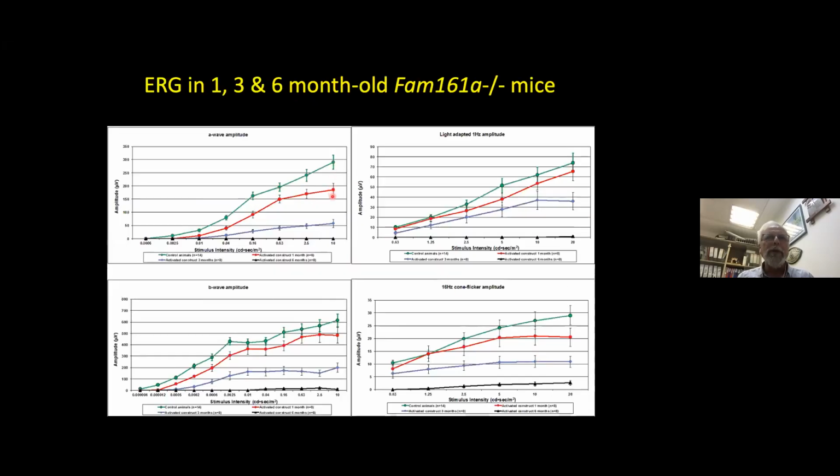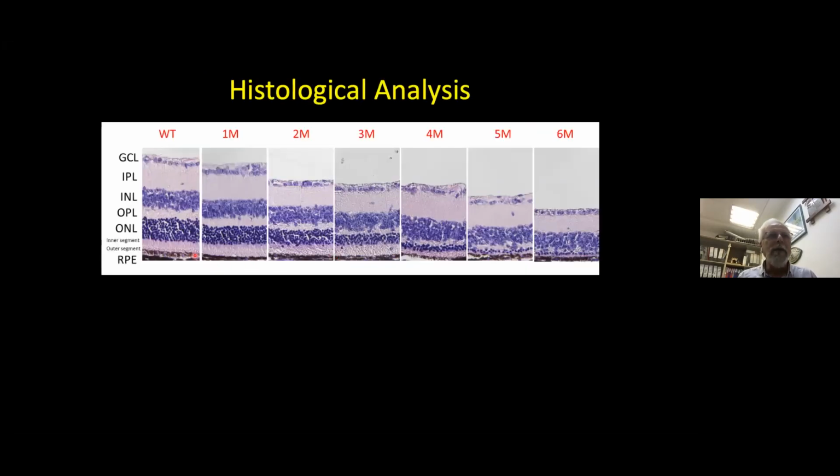Also, ERG, as you can see, deteriorates until the 6-month point, at which we don't see any function of the retina. By histology, you can see that the retina is losing the photoreceptor nuclei. At 6 months, we barely see any photoreceptors left. Not only the photoreceptors are affected, but also the inner retina; the number of nuclei goes down over the months. So it seems like 1 month, where the photoreceptors look nicely packed, would be a good target for gene therapy. But as happens many times in life, there are problems with gene therapy at 1 month, and I will describe 2 of the problems we are facing right now.